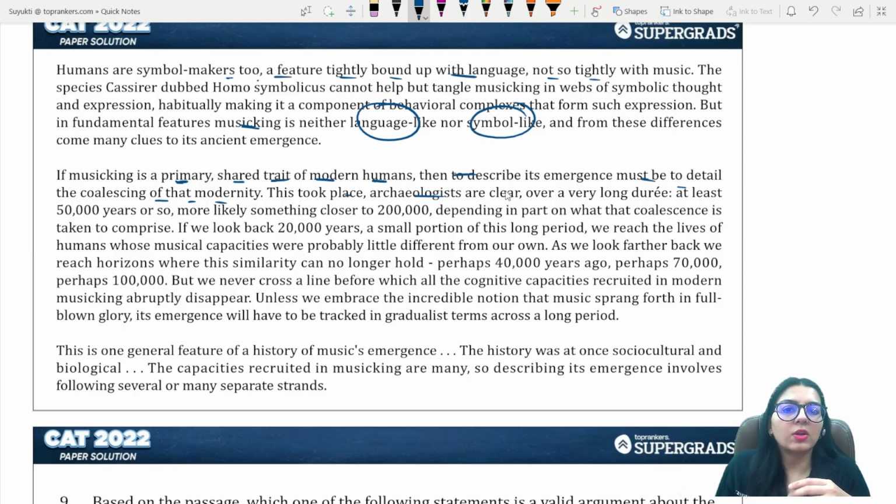This took place, archaeologists are clear, over a very long duration, at least 50,000 years or so, more likely something closer to 200,000, depending in part on what that coalescence is taken to comprise. So it can date back to anywhere between 50,000 years or so, but more likely it is closer to 200,000 years. If we look back 20,000 years, a small portion of this long period, we reach the lives of humans whose musical capacities were probably little different from our own.